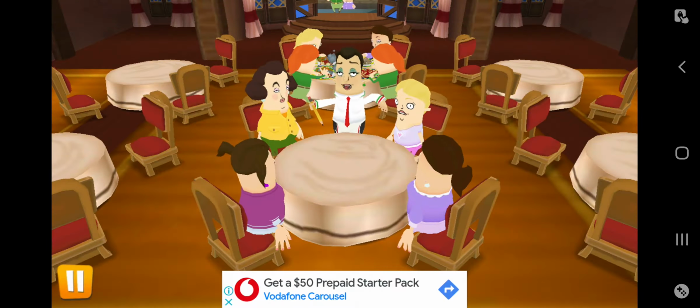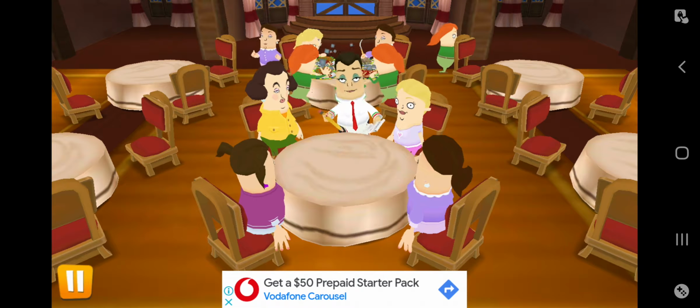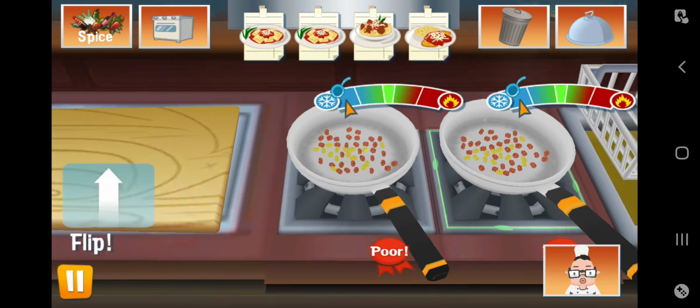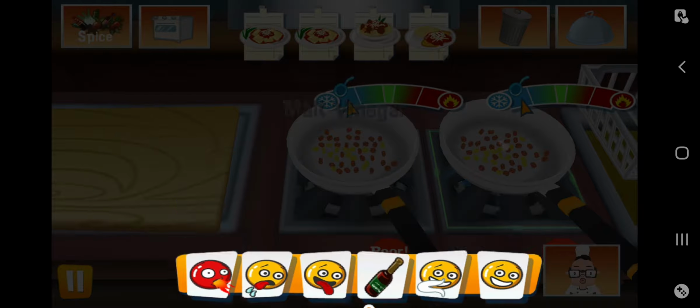Okay, chicken parmesan. And I think I'm out of ravioli. You got your pen and paper. I'll show you right here, chicken parmesan. Order up! Okay, so let's just go with it. This one will be the sour one. Let's get the malt vinegar, then get it in.